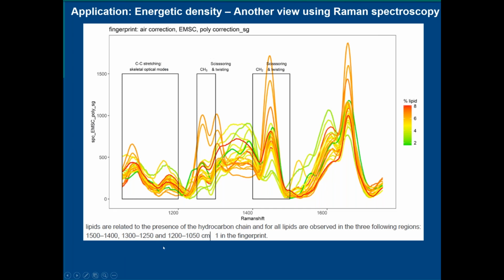the 1,400, 1,300, 1,200, and 1,200 to 1,000 fingerprint regions. So this is another parallel analysis that gives us more specificity about the regions and the types of molecular responses that we're seeing in the substance or in the whole body homogenates.